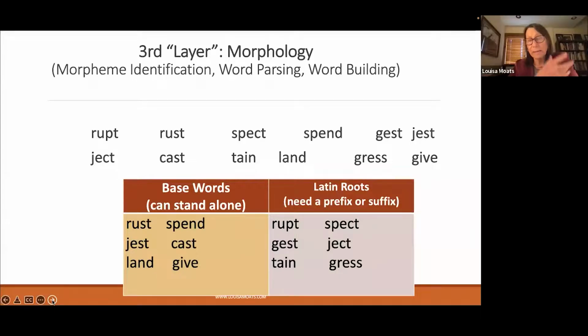So we, at least in my materials, use the term base word for that which can stand alone. I know there are others in our field who use the term base in a different way linguistically. I apologize that we're not all consistent, but if you look at a source, do look at how the terms are defined in that source. I'm trying to define mine.